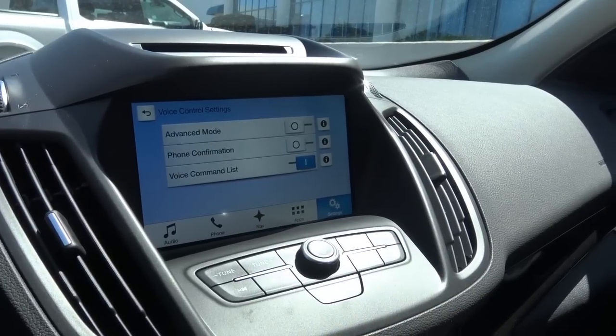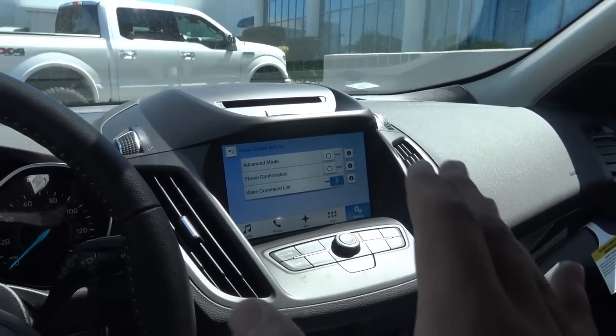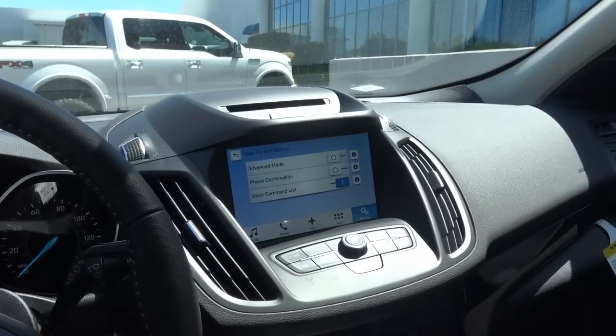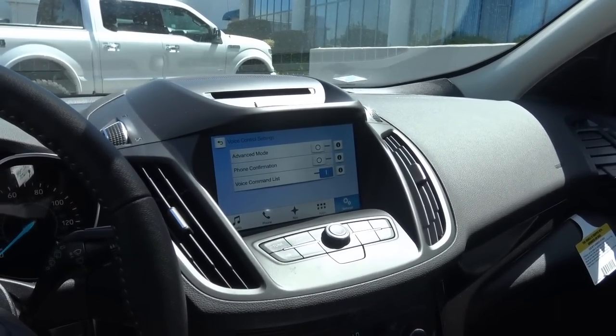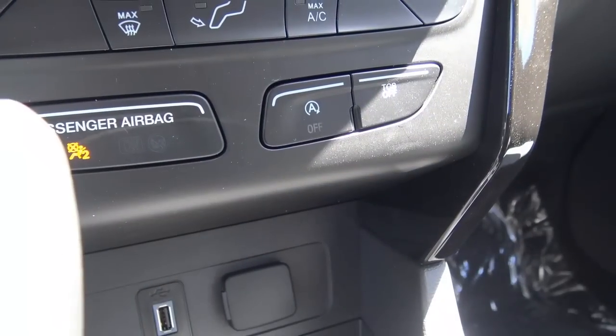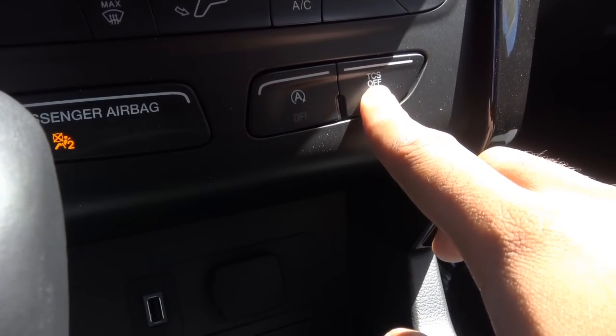Overall, it works fairly well. I really do love the voice recognition. So the Sync 3 infotainment system is certainly one of the best infotainment systems and multimedia interfaces in the business. Down here you also do have your automatic start-stop system and your traction control off.